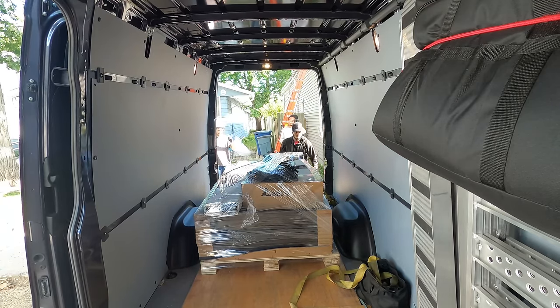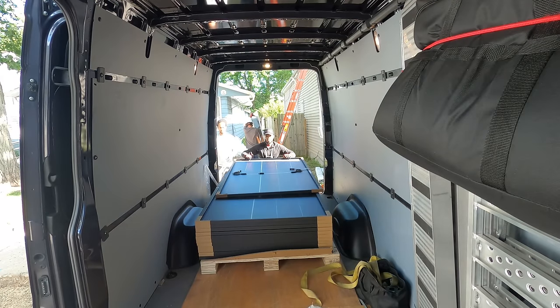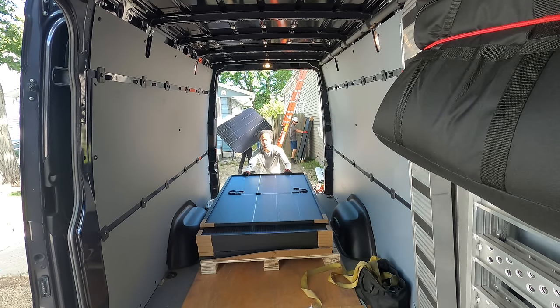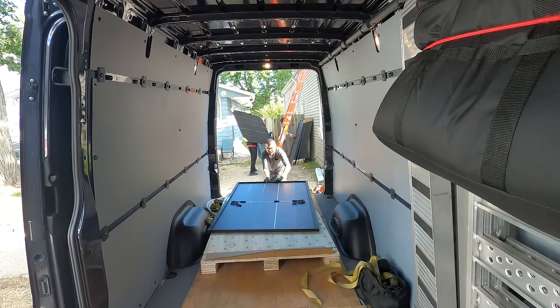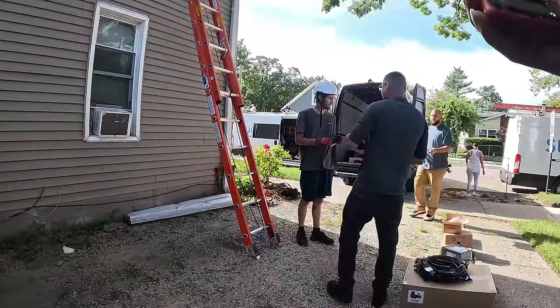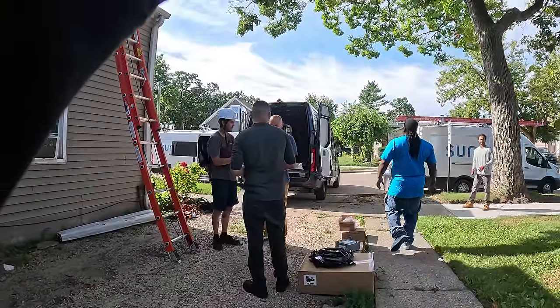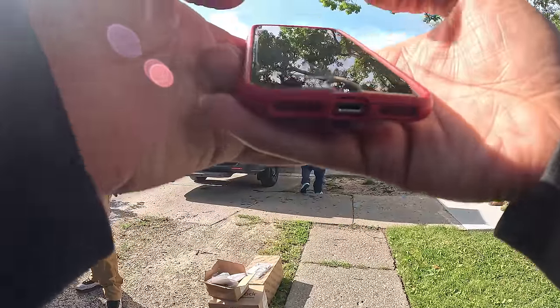Time for us to get busy. We pulled up and trying to get a grip, G. Yes, sir. Step back in with the photo. You already know though. Smack. That's one. And then we're gonna get this one right here. Step back in with the photo. Smack. That's two. What it do? All right, you guys have a good one.